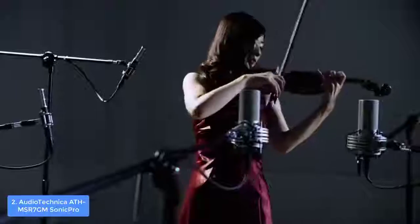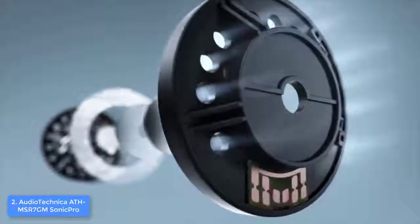Overall, you should definitely consider the Audio-Technica ATH-MSR7GM as your next purchase, because they look as good as they perform.